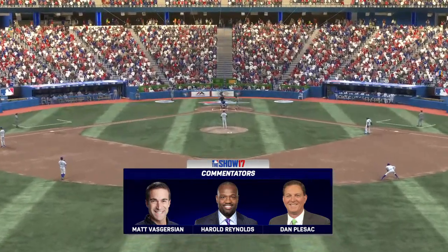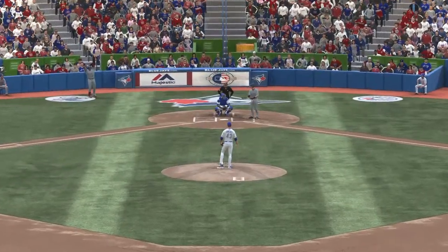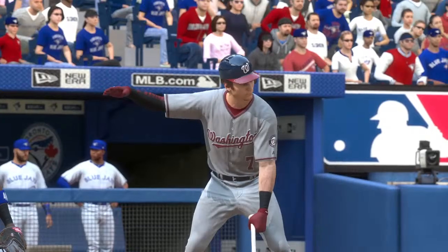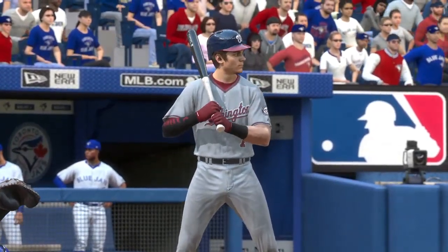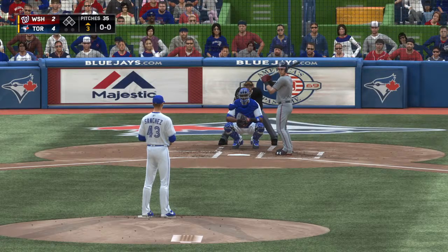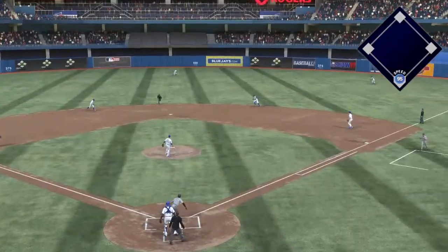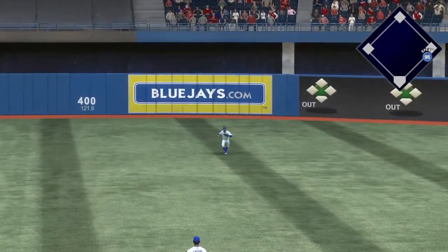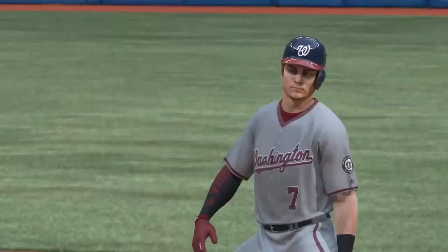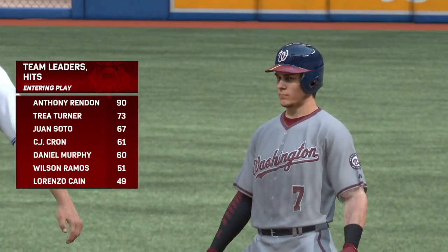Matt Vasgersian back with Harold Reynolds and Dan Plesac, and starting out the inning, it'll be the exciting speedster Trey Turner. Third baseman in tight, protecting the bunt. The first pitch. Line towards center field. And that's in for a base hit, his second in as many trips to the plate. So an inning opening single kicks off their half of the third. Now batting, designated hitter, Juan Soto.